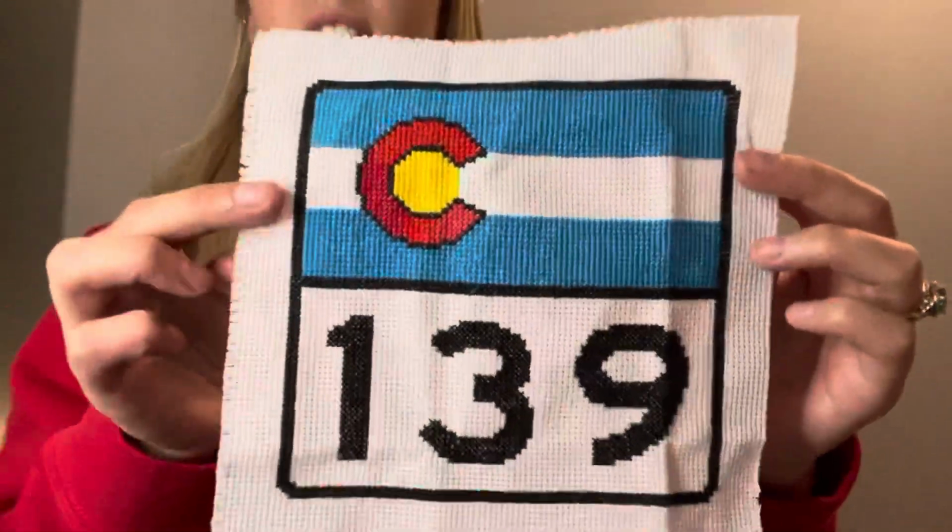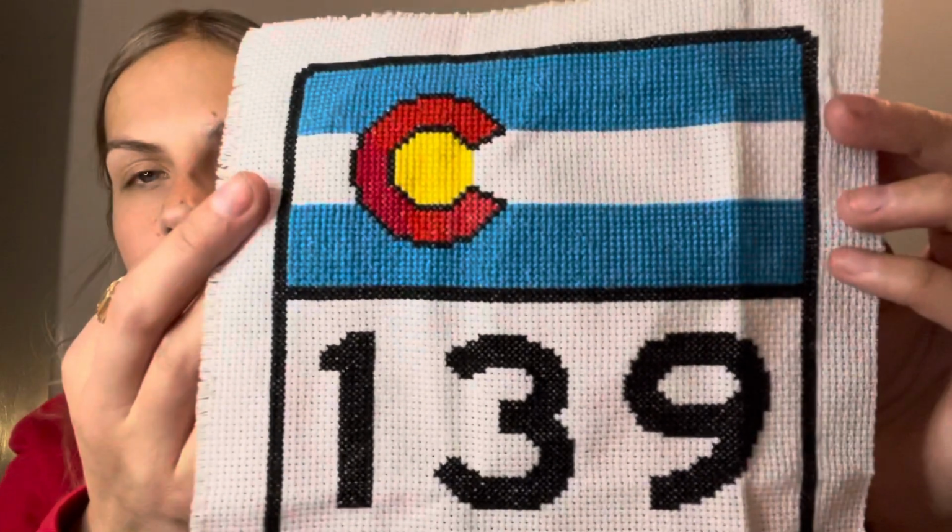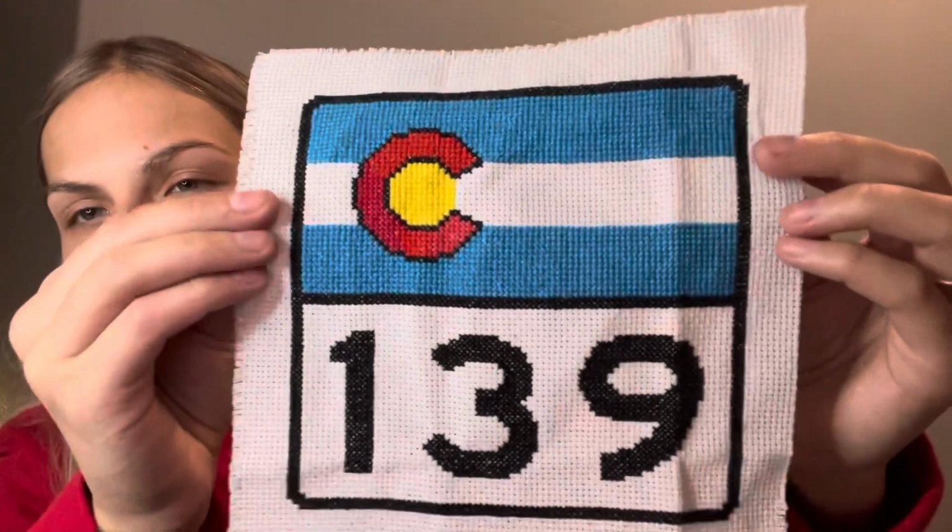All right, up next, this was my oldest WIP, and don't judge my corners or my edges. This was stitched on 14 count white. This was purchased off of Etsy. It was a custom design based off of something that the designer already had in their shop. So this is a Colorado highway sign, and it is Highway 139.